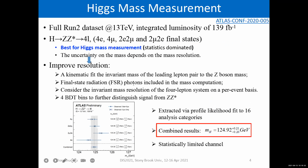Next slide is about the Higgs mass measurement. In this study, we are using the full Run 2 dataset at 13 TeV with an integrated luminosity of about 139 inverse femtobarn, using the H to ZZ to 4 leptons decay, with 3 sets of final states considered: 4 electrons, 4 muons, and 2 electrons and 2 muons. This channel is the best channel for Higgs mass measurement, but the uncertainty of the mass depends on the mass resolution. So in order to improve the resolution, the following steps are used.